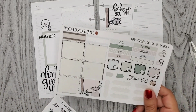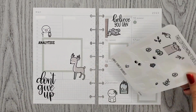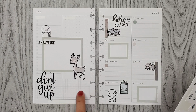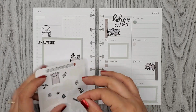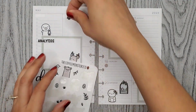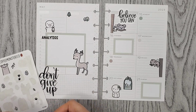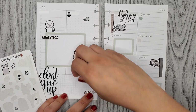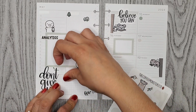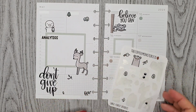Okay, I don't think I'm gonna add any more from the kit. I feel like this is very empty, but I don't know what to put there. And then these tiny trees, I think, can go over here. Okay, maybe I'll add some leaves on the floor or something. I don't know, that looks kind of weird.